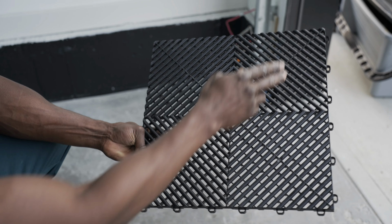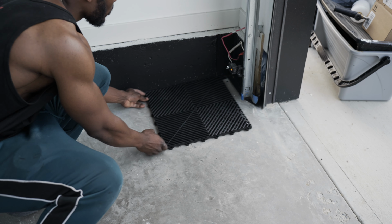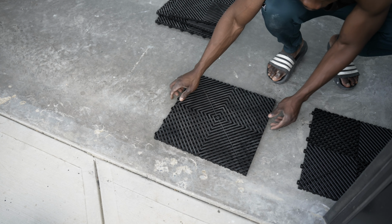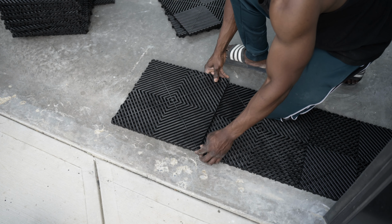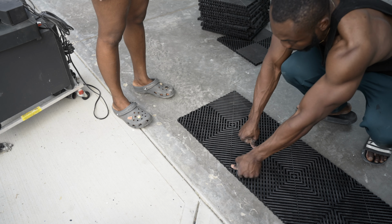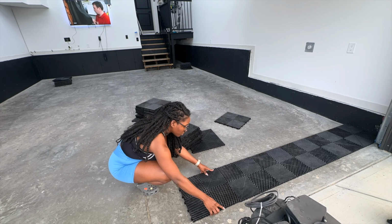The Swisstrack consists of 2 edges with a female loop and 2 edges with a male insert. I started at the very top left corner of the garage while facing the door. The first tile had the male insert facing the garage door and the other male insert facing the garage wall. Then I clipped the second tile's male insert into the first tile's female loop, with the male insert facing the door. I kept doing this process until I reached the far right.